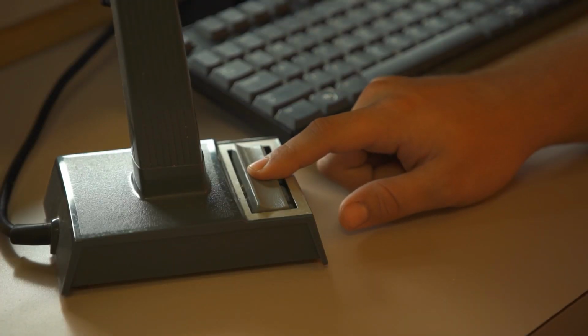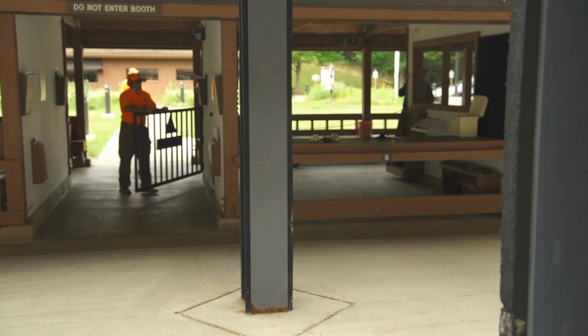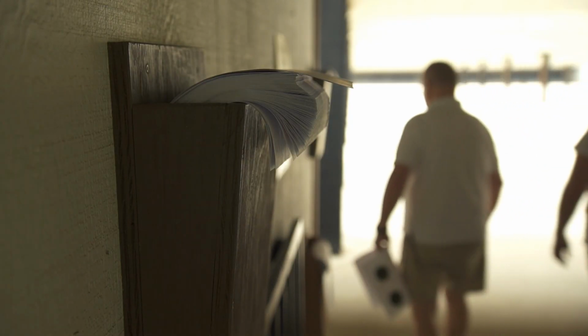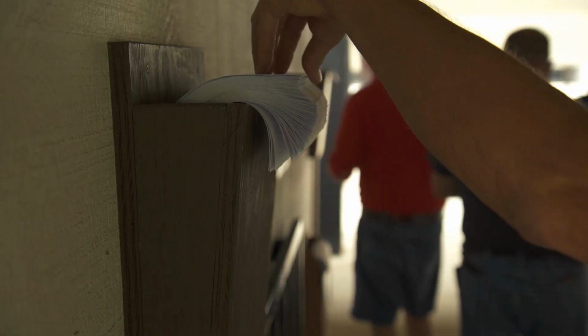Once you hear this, shooters, the line is clear. You may proceed downrange. Proceed downrange to the center aisle of the shooting range. The range officer will release everyone to go downrange at the same time. If you need extra pins or targets, you will find them in the center aisle.